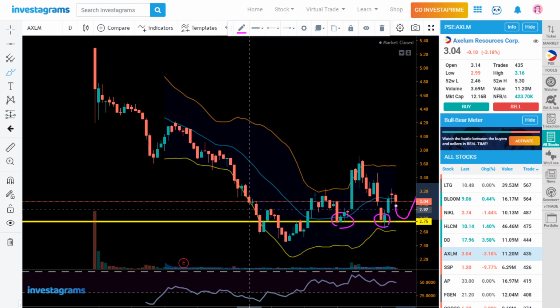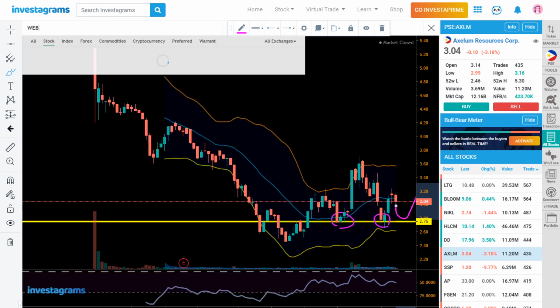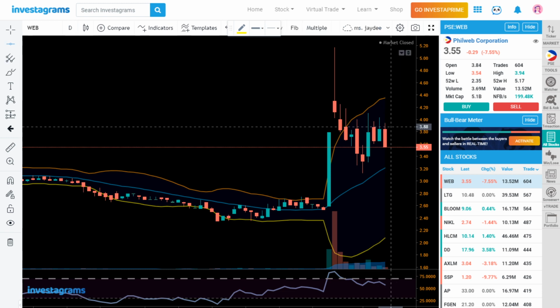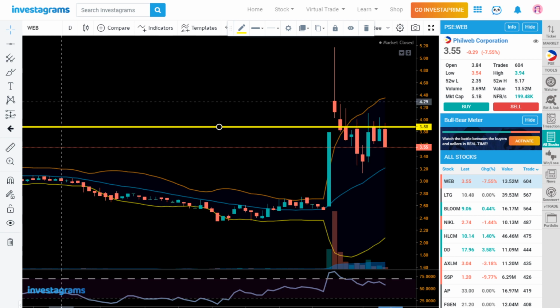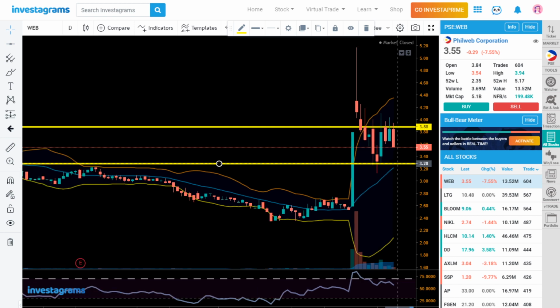Okay, next is web. Web is also having a difficult time breaking this level, the 3.87, 3.88 level, and when it reaches that level or area, there's a rejection that's happening. So the next area to monitor, because I feel that this will continue to give us some bearish movements.